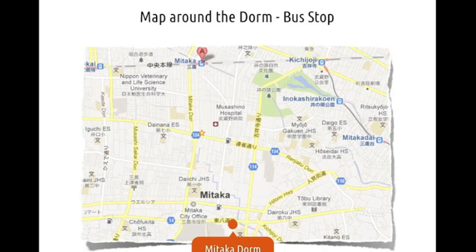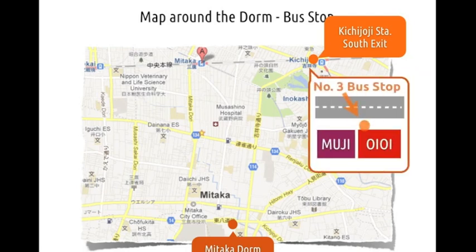Now we'll talk about the buses from Kichijoji to the Mitaka Dormitory. Exit the south exit of Kichijoji Station, cross the street, and then cross the street again until you're in front of the Marui and Muji building. Go to bus stop number 3 and look for Kichi 1 through 5. Either of the buses will do.